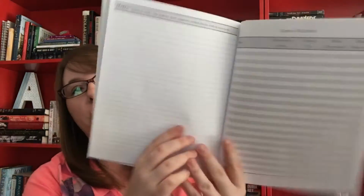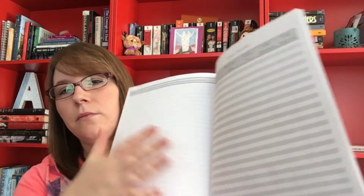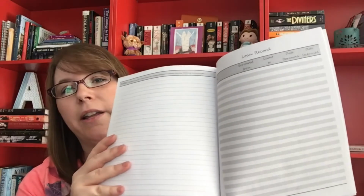And at the back, there's just a page for general notes and also a loan record. I personally don't really loan out too many books, so I know where they are and with whom they are because I'm just kind of anal like that. But there is a record in case you do happen to loan out a lot of books. So I just thought that was interesting, and if anyone else wanted to grab one, it wasn't too much money.